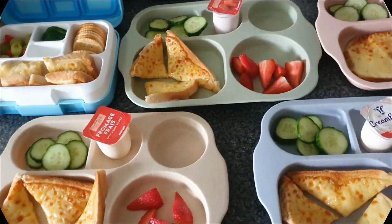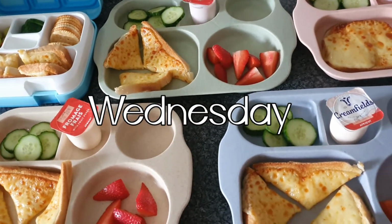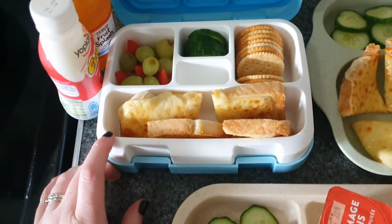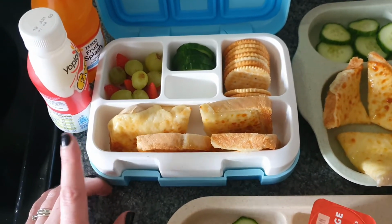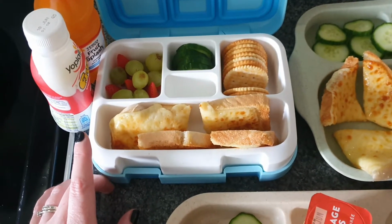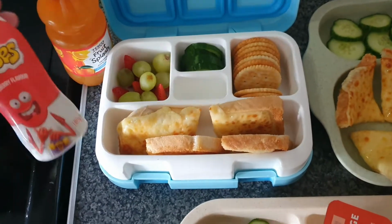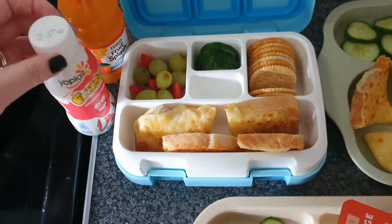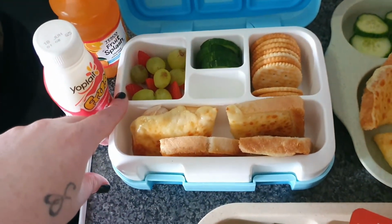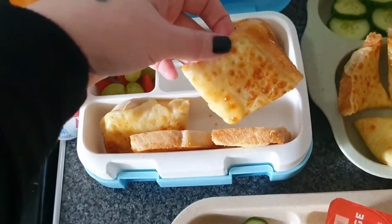You can't reach. Hey guys, we are back for another day of school lunches. Today is a quick one because we've got a lot going on. I'll start with Bella. Bella's actually got her lunch in a bento box today because she's going off for a hospital appointment in a moment, so she's going to eat this on the bus on the way there. She's got one of these yogurt Froobs drinks to take with her. She's got one of the fruit splash orange drinks, some strawberries and grapes, some cucumber, some Ritz biscuits, and some little squares of cheese on toast.